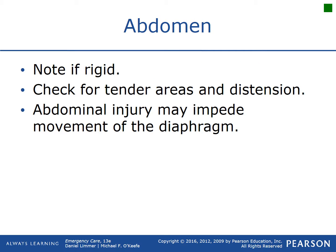Abdomen, make a note if it's rigid and go on. Check for tender areas, any kind of distension, because with any kind of injury to them, since most kids are abdominal breathers, any abdominal injury can impede the movement of that diaphragm, causing them to have some respiratory issues.